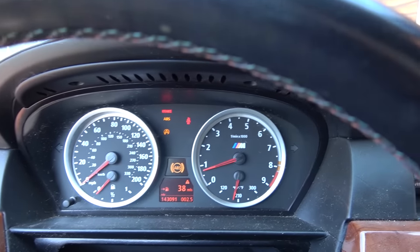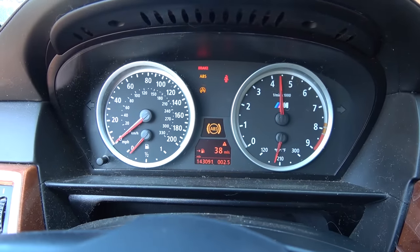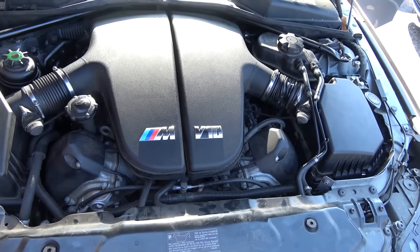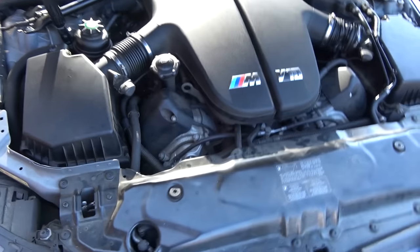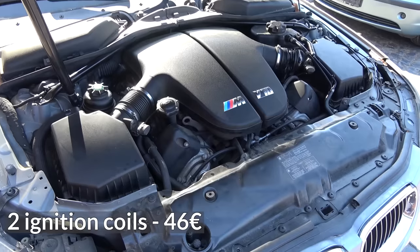But the ABS and the trifecta lights are back, so that means that I need to rebuild the ABS pump, I believe. But as far as the engine goes, which is the important bit, what a sound! And there you go, the engine is working perfectly. Absolutely no issues, no ticking noises, no knocking noises, nothing. It was perfect. All it needed was 2 ignition coils, and that was about 45 euros worth of fixing.